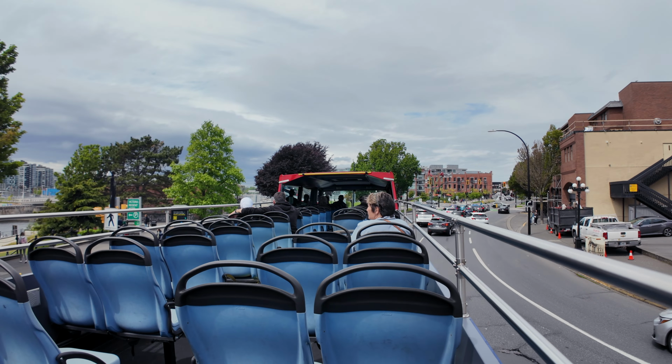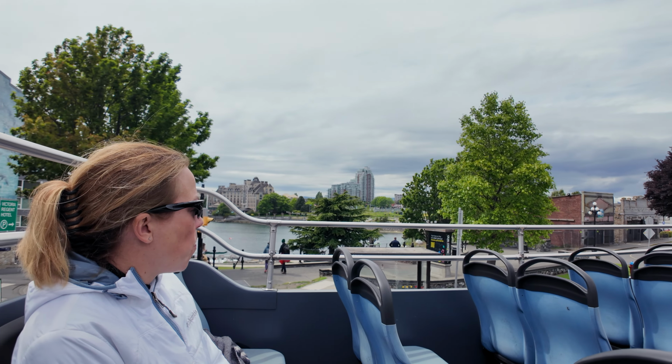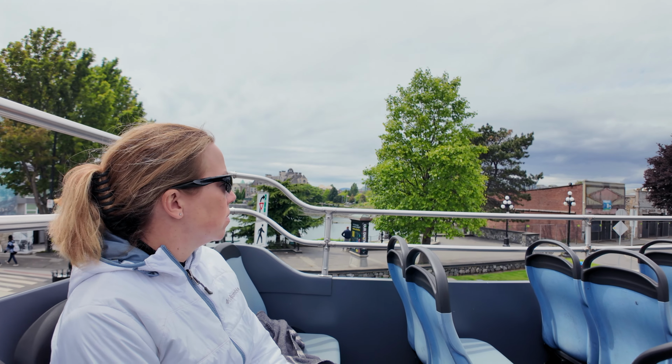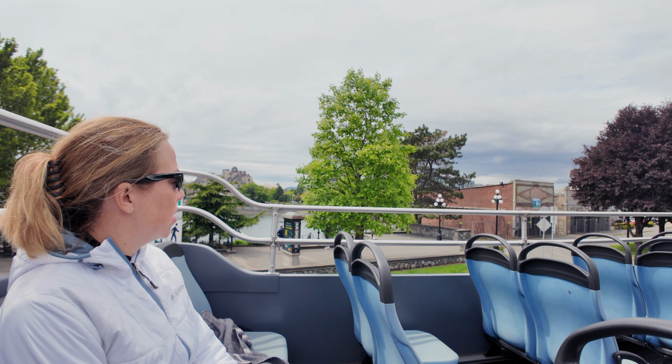If you look over to the left, you'll see two tiny buildings there behind the trees, all fenced in. Those are the two oldest remaining buildings along the Inner Harbour. They're both built in 1859. The first one was our original post office, and the second one was a bank.